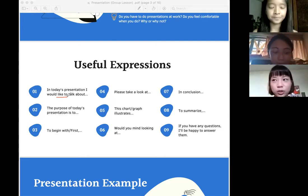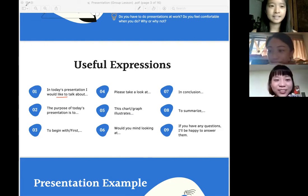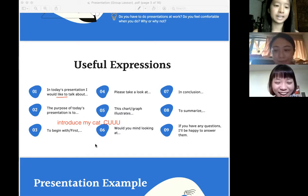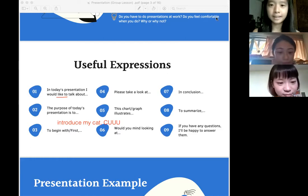To what? To introduce my cat. Okay, your cat. And then your cat's name is? Akyu. Akyu, okay. So you can say, "to introduce my cat," and if you're writing it, then we will have a comma here, and then you can say the name. Okay, great.